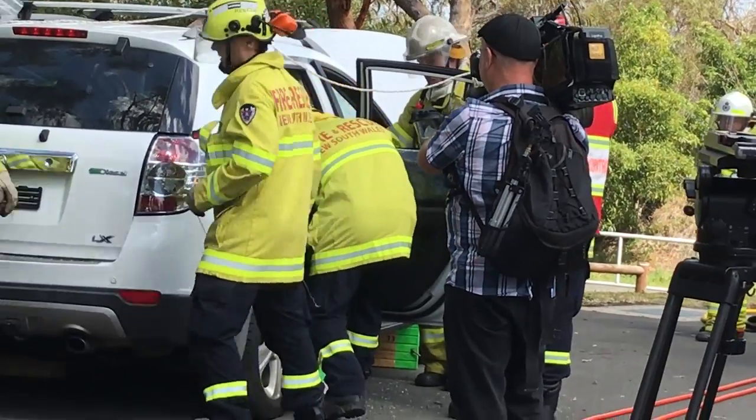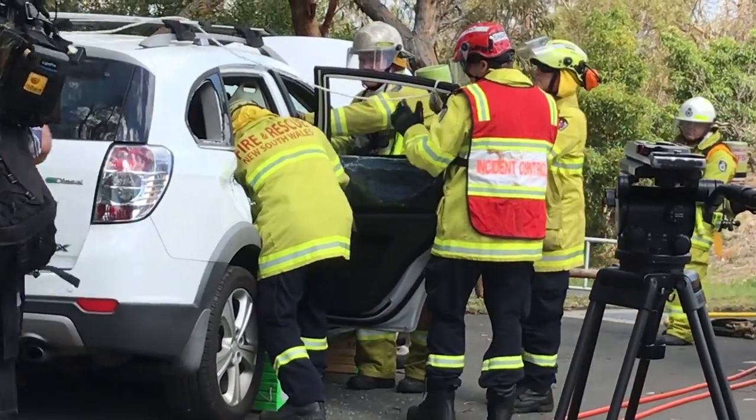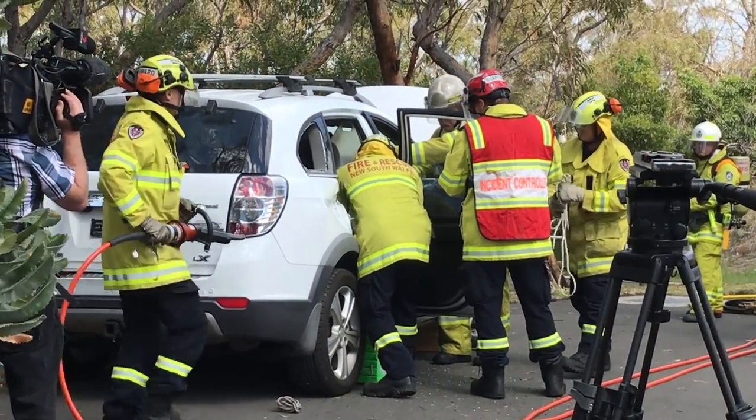So that door is open, and you can notice that the firefighters used a piece of rope to attach the door to the roof rack of the car to prevent it springing open when they cut the door open with the spreaders.